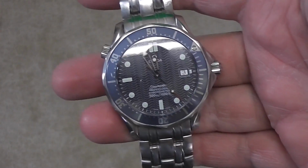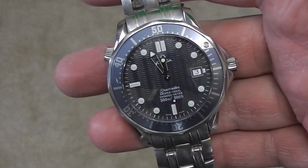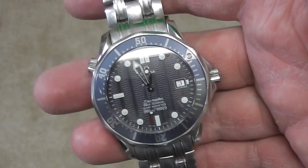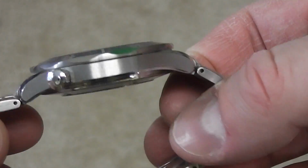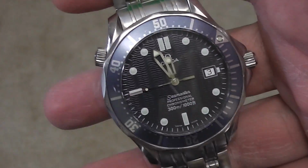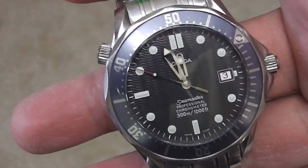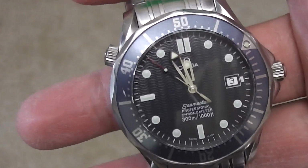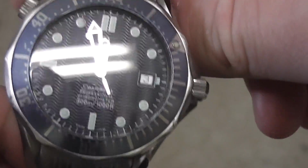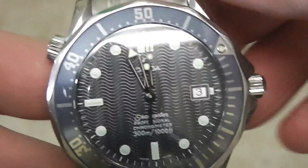This right here is the Omega Seamaster. Now this, if you've heard of it, you've probably heard it referred to as the James Bond watch, because this is the James Bond watch. This watch right here is from before Omega changed their company quite a bit. This particular watch has an ETA movement, and it is a certified chronometer by the COSC. So even though it's an ETA movement, it is certified by the COSC, and a highly respected piece.